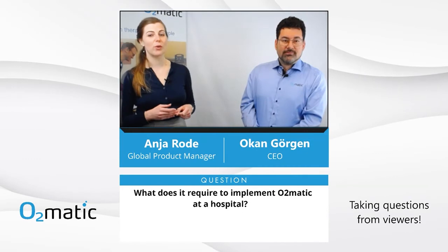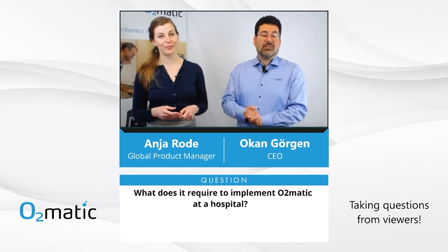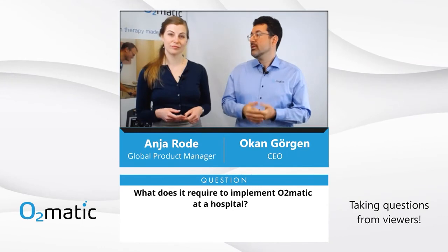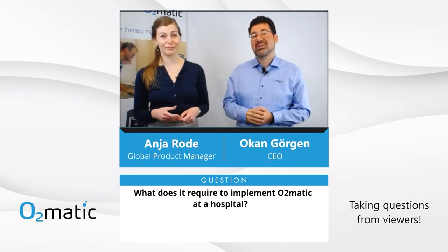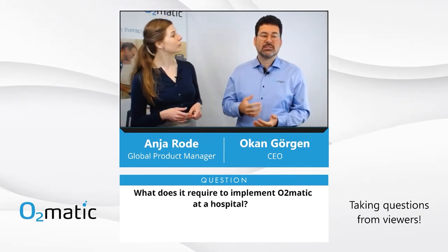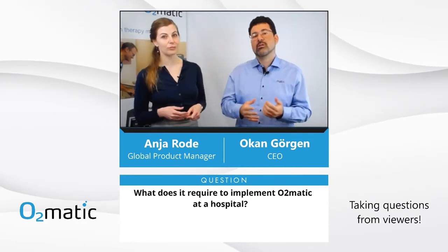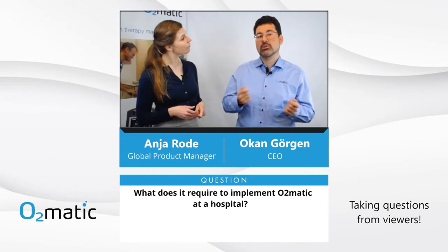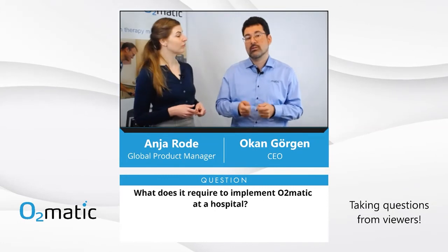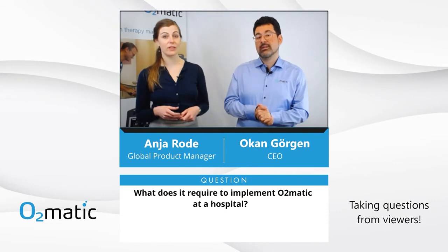So what does it require to implement Automatic at a hospital? This is a very simple question, actually, because the hospital device is quite simple. I would almost call it plug and play. You will need a short introduction to get going. And we also recommend that there is a person at the hospital who is a front runner of this, who can make sure that it's being used and that the knowledge is being transferred between the healthcare staff. But otherwise, contact your distributor. It should be plug and play.